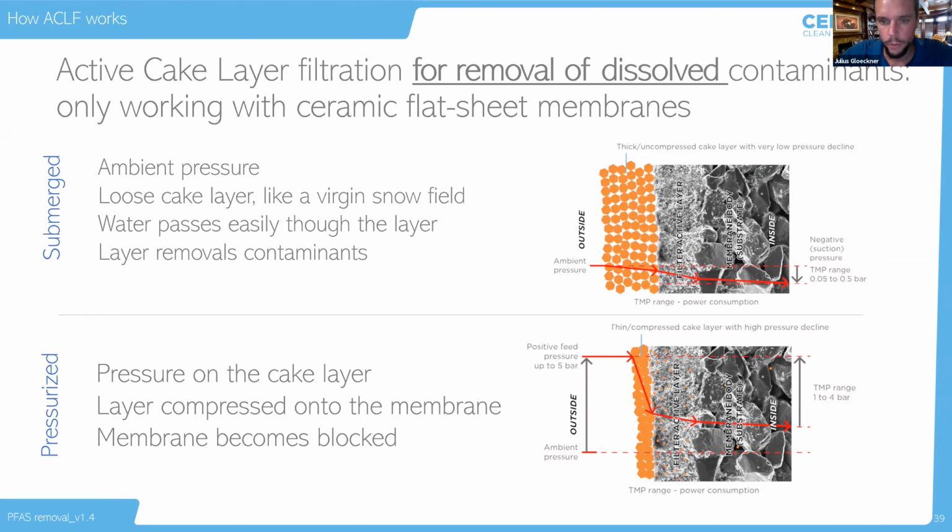And here, as the picture illustrates, you need a submerged solution. You cannot have a pressurized solution. When you have something submerged, you have ambient pressure on the outside of the membrane. That means the active cake layer is not getting compressed on the membrane. We always call it a virgin snowfield. It's very loose, water can easily pass through, and therefore the active cake layer removes the contaminants. In contrast, if you have a pressurized system, it's like walking on that snowfield, and you compress the snow onto the ground and it blocks the cake layer, it blocks the membrane. So it only works with ceramic flat sheet membranes in a submerged environment.